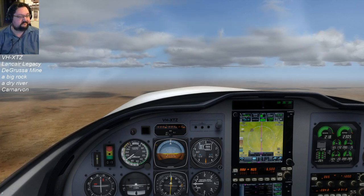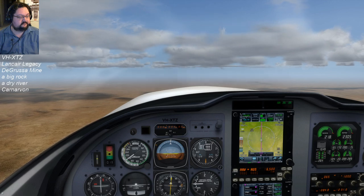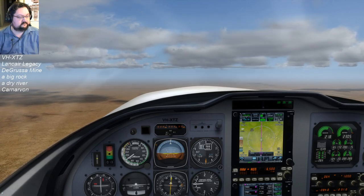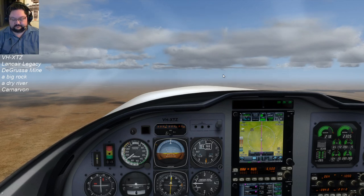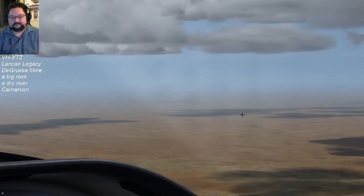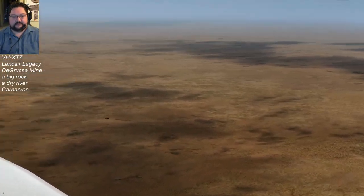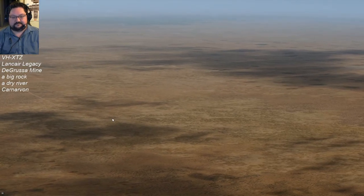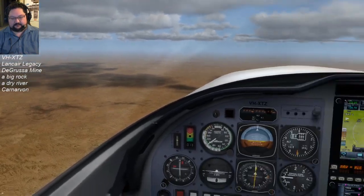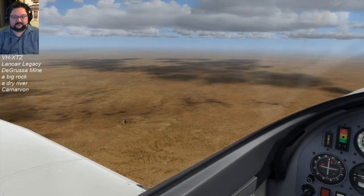Few minutes out. About 30 seconds out. Have another road up here. There it is, road spotted. There it is right there. So pretty much as we pass over the road we want to be turning. In fact, I'm going to go early. Let's do it now.